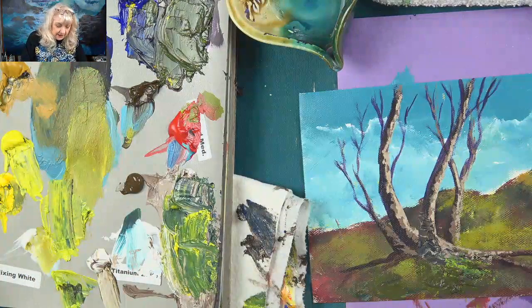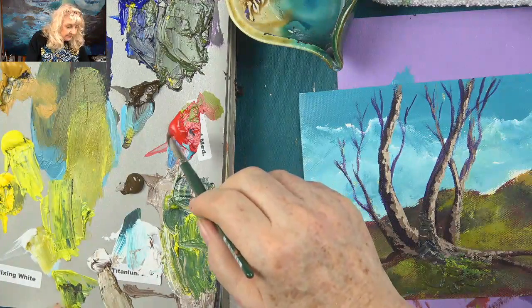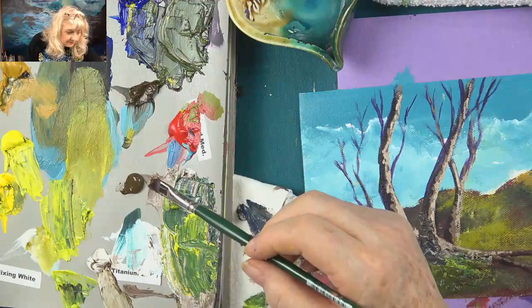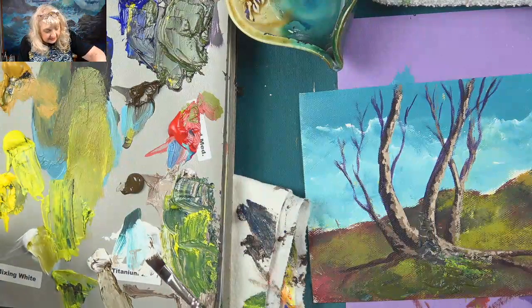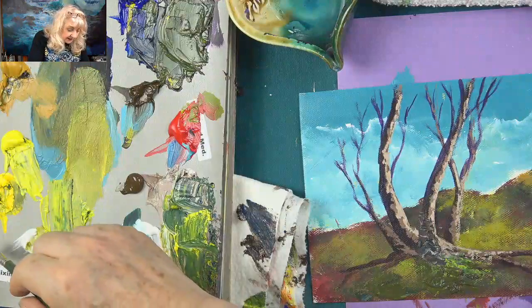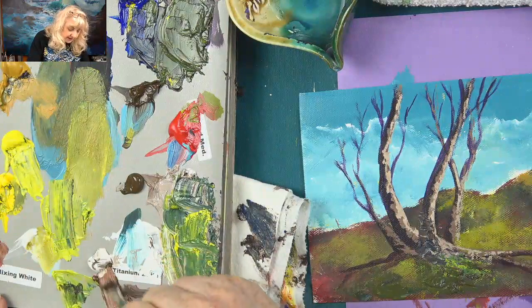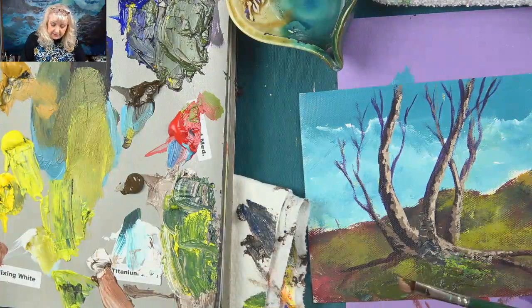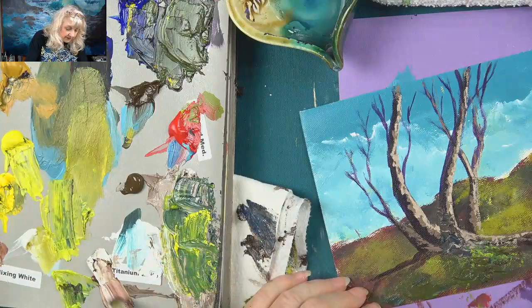All right, so a little raw umber. I think I want, let's take a little burnt sienna. That's a nice color. Let's just do that. Take a little burnt sienna out. That's a good color, I don't have to mix it then. And a little bit of white. Let's just warm this up here, okay? There we go. So we've got this warmer white. Now, maybe a little more titanium with that. Yeah, all right, like that.